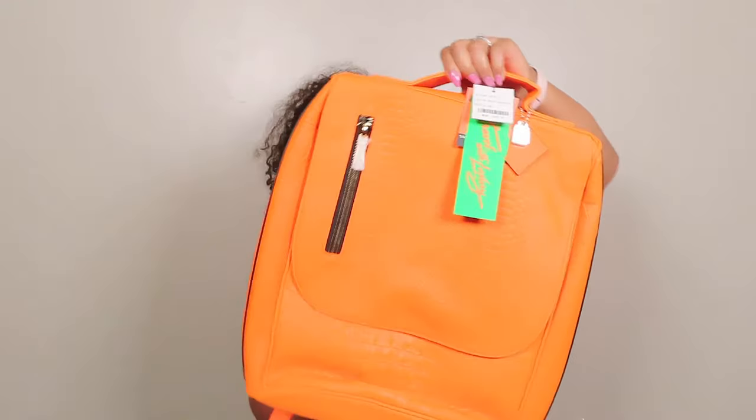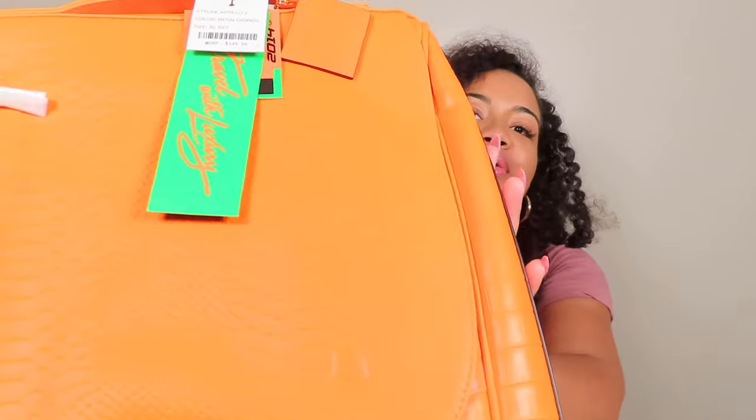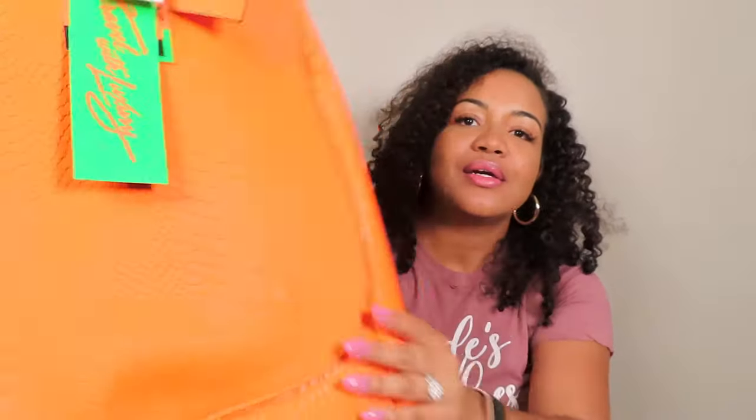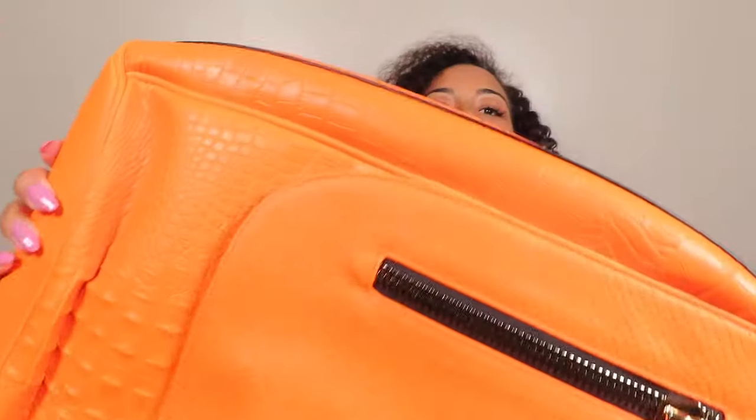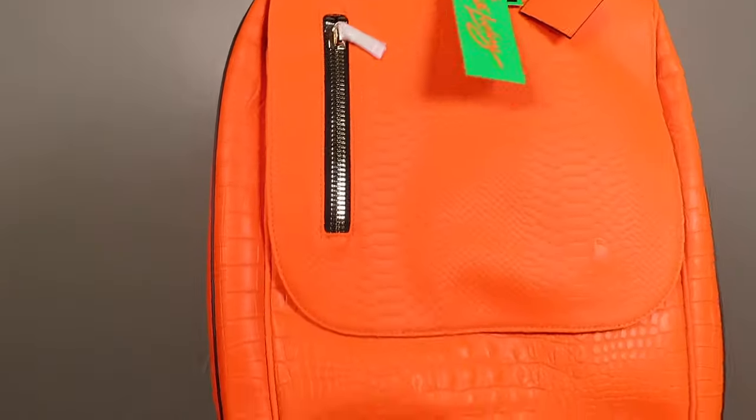Ooh. Wow. Get into her. Do y'all see the quality? Let me give y'all the up close. Do y'all see the alligator print? It's like crocodile, actually. You know, we all know the difference between animals. So this is her up close. The quality is very, she's very sturdy.